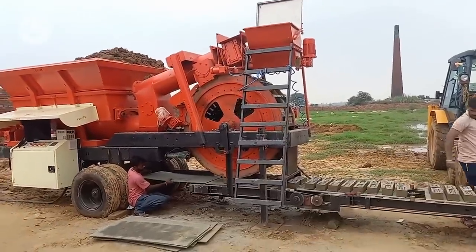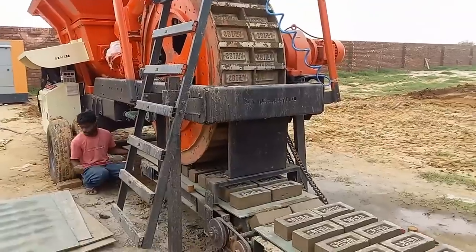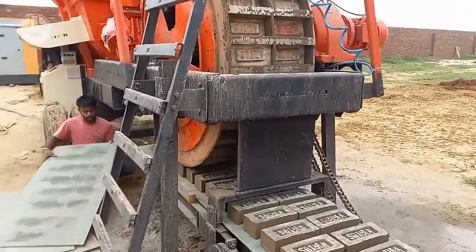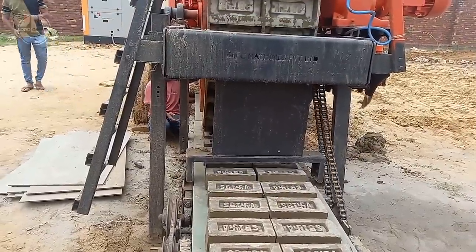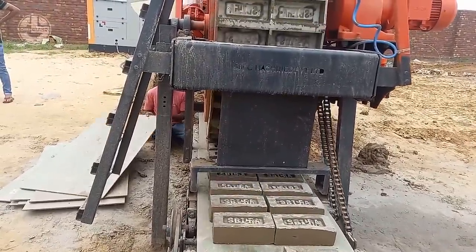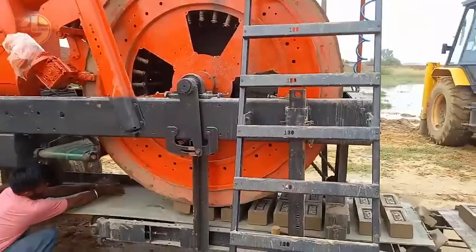It can also be powered by either a diesel engine or electricity. The total genset capacity is 62.5 kVA. Moreover, the machine can be operated manually as well as automatically. A wheel loader is required to deposit the prepared clay in the hopper. The SBM 180 offers excellent performance and produces minimal noise while operating.